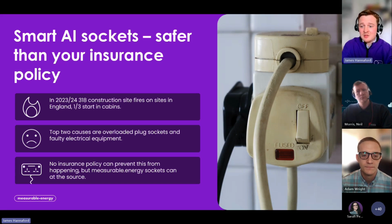But really, what we're doing is, it's all good monitoring this and being able to see it, but if there's no fail safe and there's no cutoff, you can't have somebody sitting there just looking at it, monitoring sockets all day. So you need some sort of automation, and that's kind of what our sockets bring. If they pull too many amps for a period of time, then we cut power to the sockets.